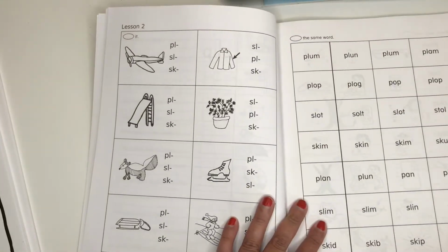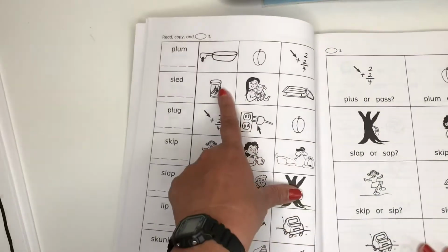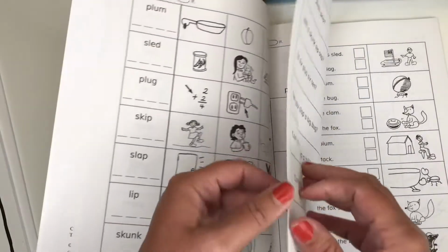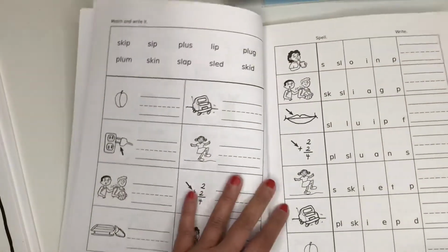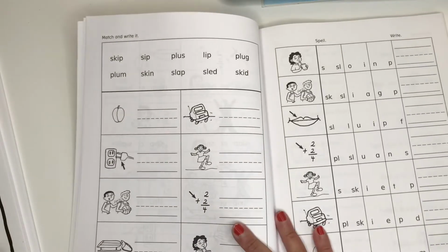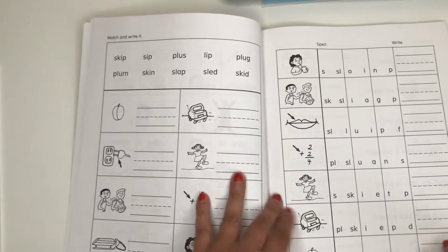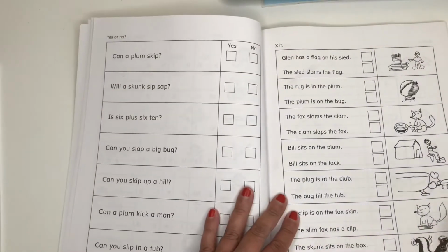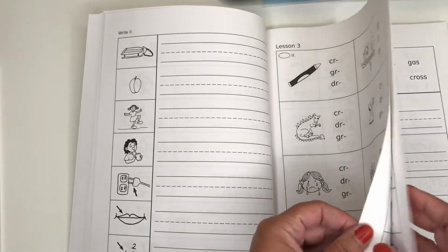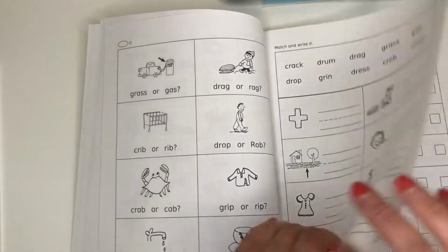Lesson 2, circle it. Circle the same word. Read, copy, and circle it. If you notice, they are reviewing the consonants. It's the same type of consonants and the same type of blends, but in a different way. It's a different activity each time. It's repetitive when we talk about the consonant blends, but it's not repetitive when you talk about activities, okay? And that's something I really like.